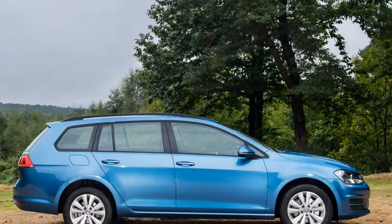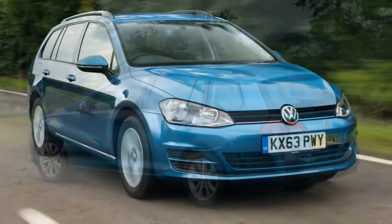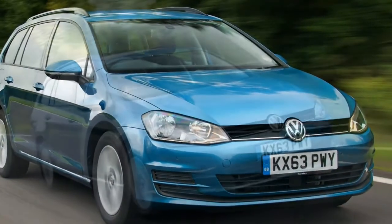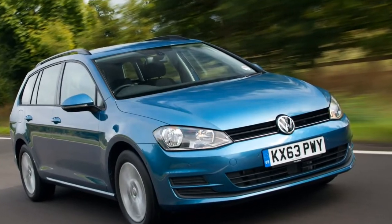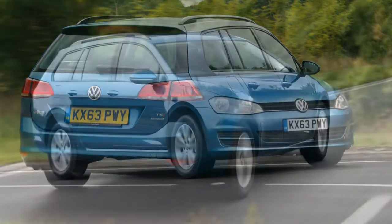Instead you're paying extra for the equipment rather than the accommodation, with the Golf Estate being generously equipped in SE and GT guises, although buyers who opt for the cheaper S grade will forego many of the niceties and active safety measures.